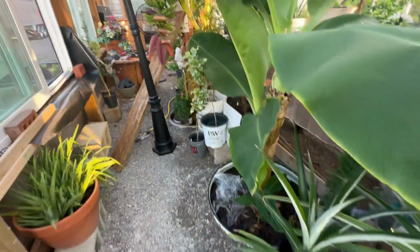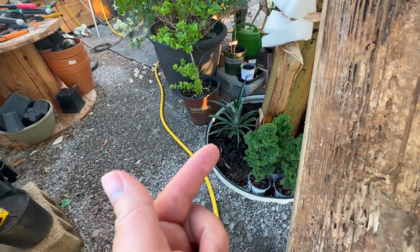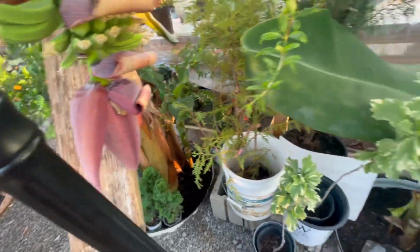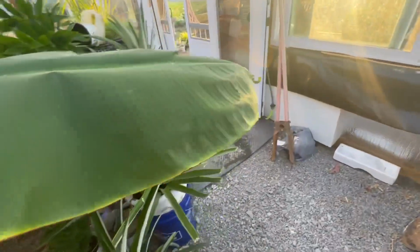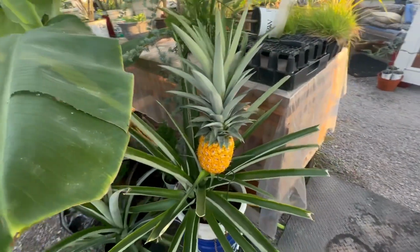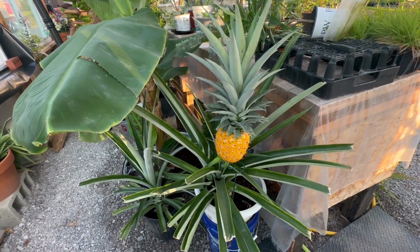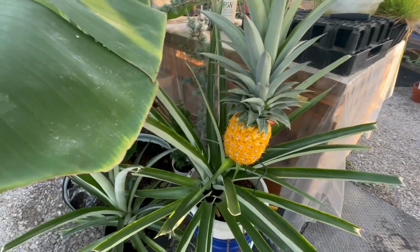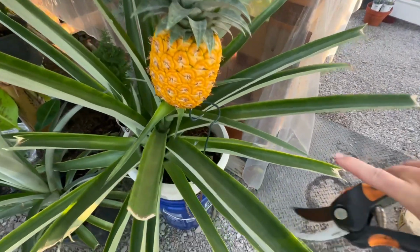And then of course I have another one over here with my banana tree that is right there. It's turning into a jungle in here. We'll see if we can get it to make roots. I don't think it'll be a problem. Alright, so I'm going to get some pruners and we'll cut it off. Have you ever seen one this yellow in the store? Because I sure haven't.